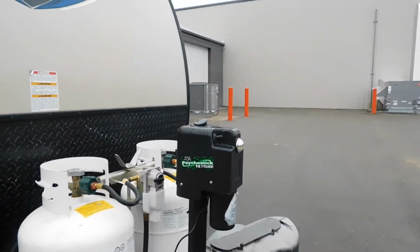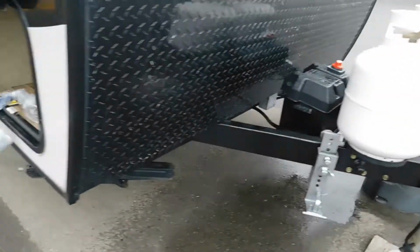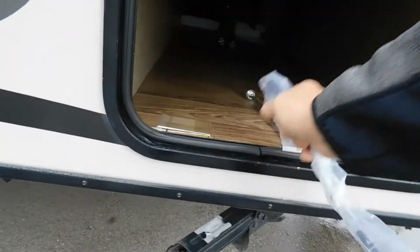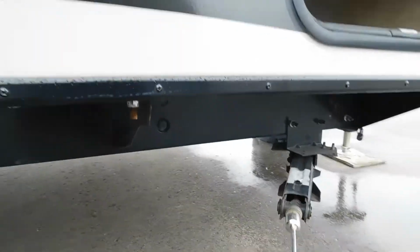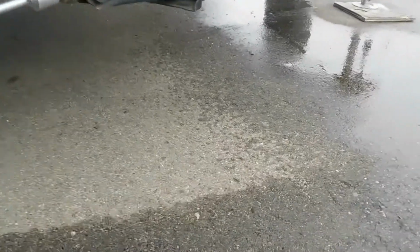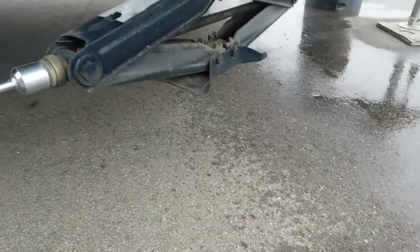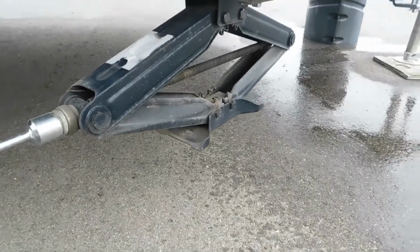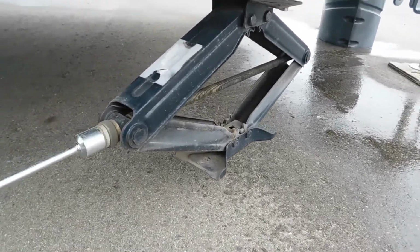So once we've got our unit level, next thing you're going to do is stabilize the unit. So you have a hand crank, 3/4 inch socket, put it on here, run them down. Now what I do recommend are jack pads. Jack pads are going to protect the feet of your stabilizing jacks from dirt, debris, hot blacktop. Better to distribute the weight.